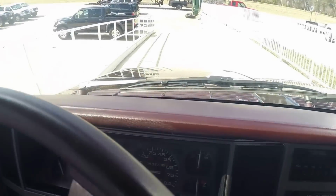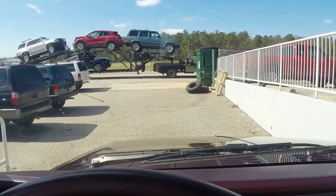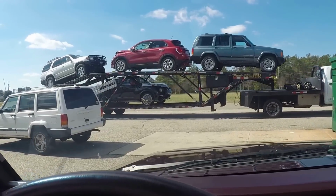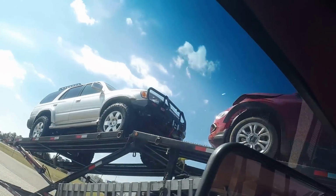We have a transporter out here bringing one of our custom built 4Runners to its new owner in Texas. There's a 4Runner heading out.